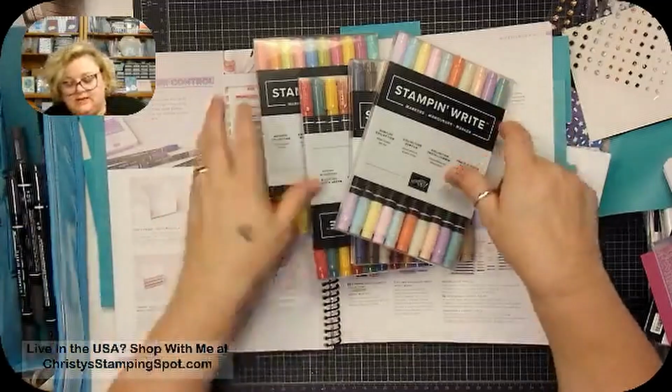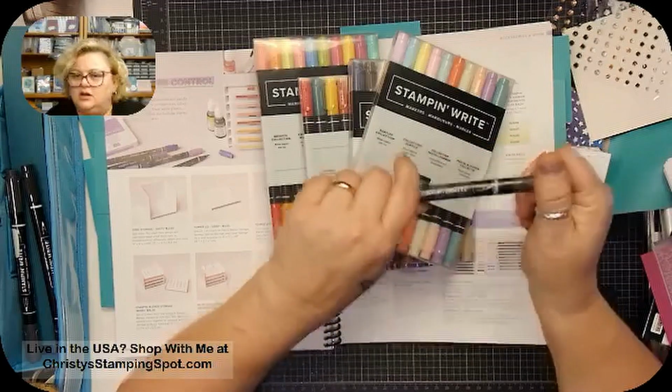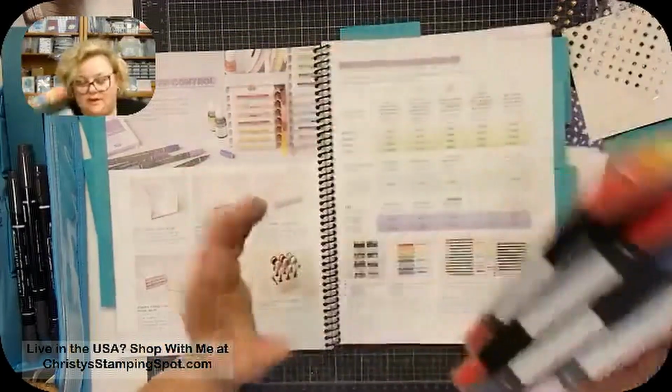And it's a much bigger barrel, so you have more ink. And I think they use a special non-clogging ink so that it really writes nice. I wanted to get all the new colors. I know. So anyway, that's the assortments.